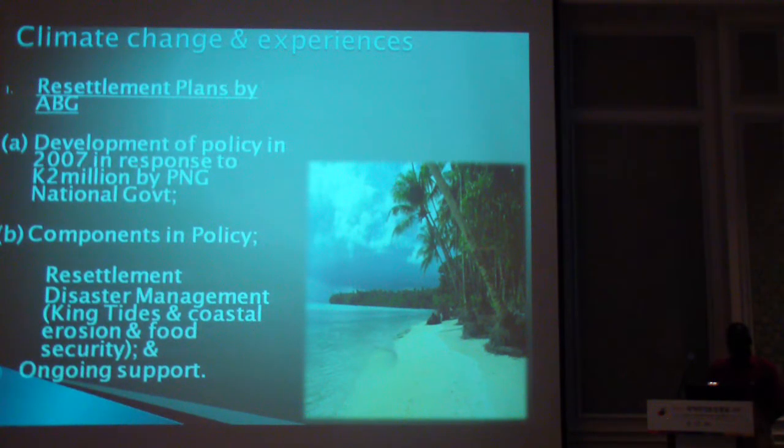In that policy, the components are that the government is to do resettlement for the islanders and to have in place a disaster management plan in case of king tides, coastal erosion, and food security. And as I said, not much of that is evident today. And in that policy too, it has something to do with ongoing support. And like I said, the support is supposed to be quarterly, but it's once or twice each year.